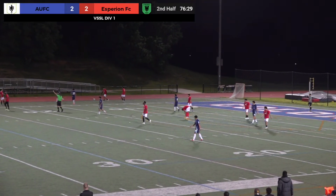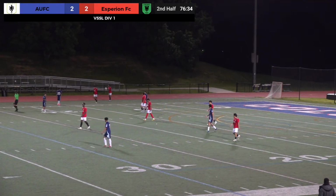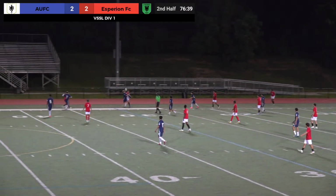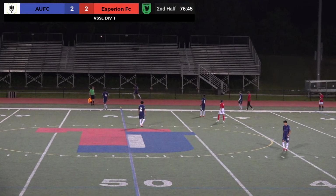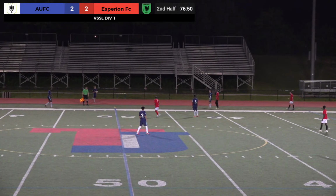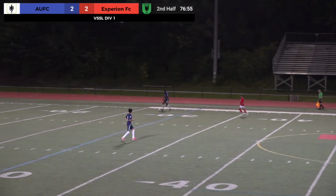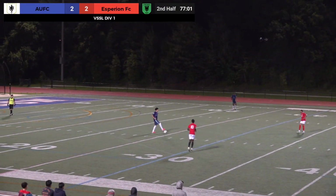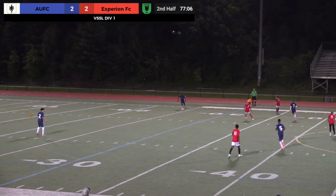Alexandria thought they kept it, but they'll stay red ball on that far side. Coming down to the last 13 minutes, either side looking for a leading goal. Esperion, who were 2-0 up in that first half. Alexandria able to bring it back right at the end of that first half, 2-1. And the side in red held off very valiantly.